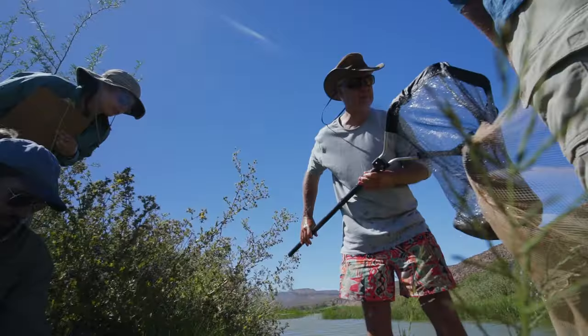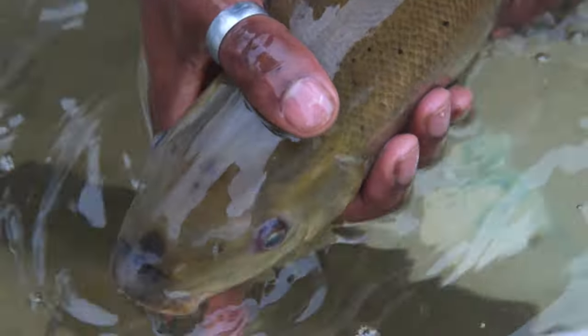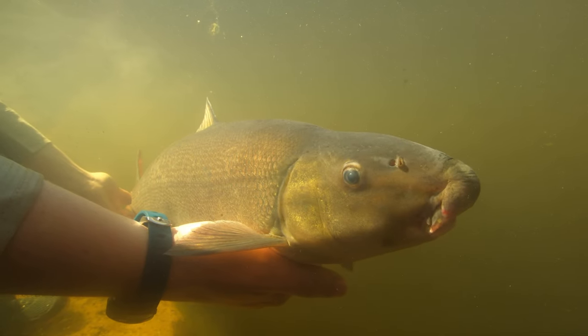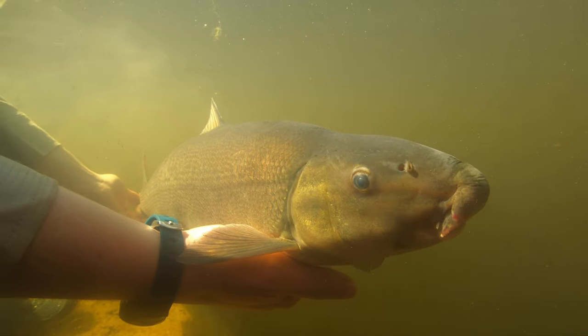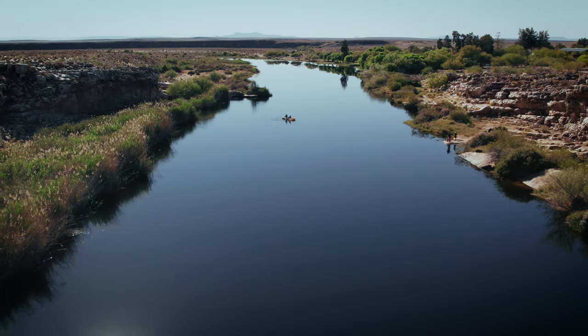Well, I think it's the biggest sandfish I've ever seen. Three sandfish. Wow! Absolutely. Unbelievable. We were fortunate enough on day two to have caught three rather large sandfish, so we're very pleased about that.